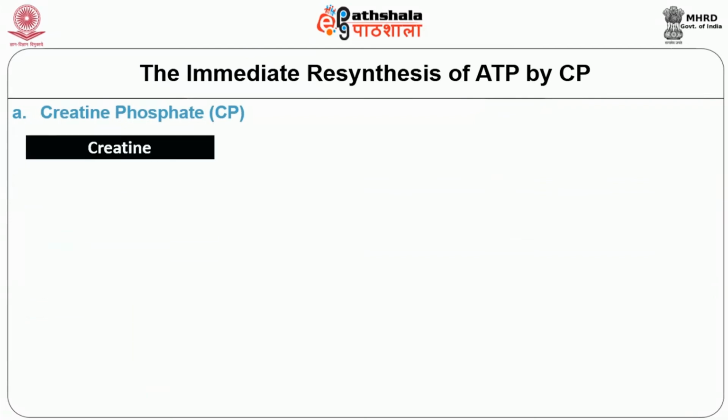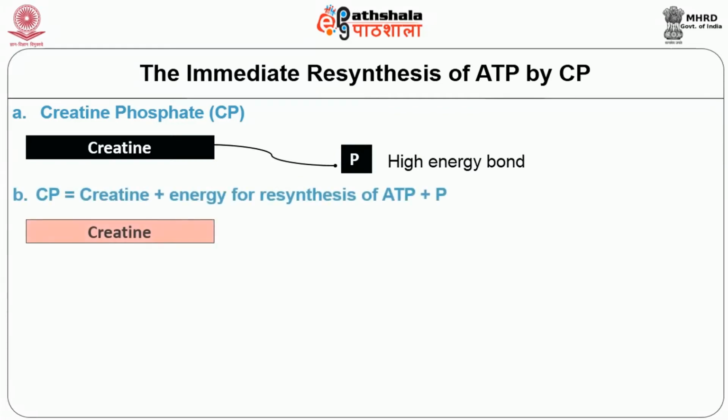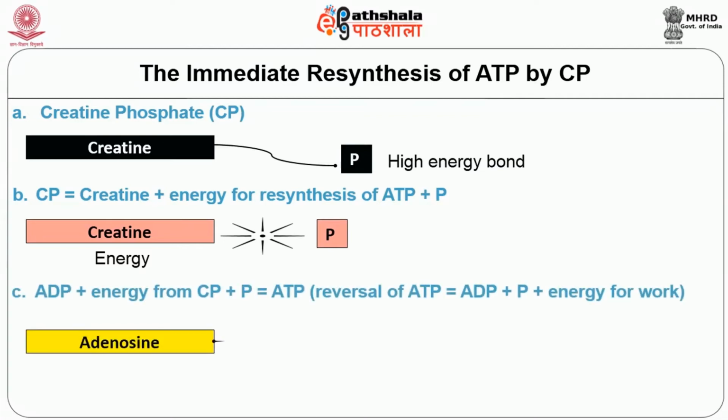Now, creatine phosphate, when it breaks, gives a high energy bond. So, creatine plus energy for resynthesis of ATP and the phosphate bond. ADP plus energy from CP and the phosphate bond becoming ATP. So, reversal of ATP will be ADP, the phosphate molecule, and the release of energy for work.